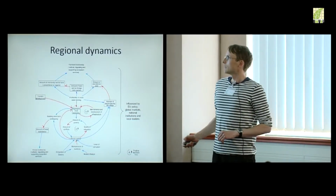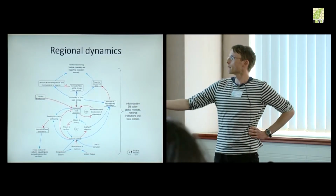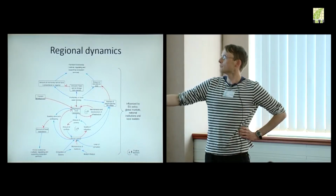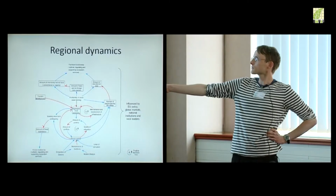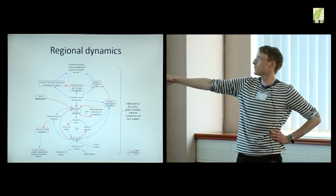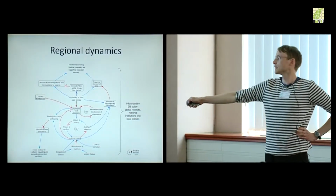And for example, at the moment there's a low profitability of small-scale farming, and this can lead to intensification of land use. This can lead to selling of land to foreigners, and it also can lead to abandonment of land and that people leave the villages.